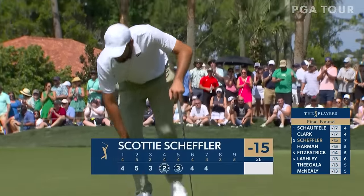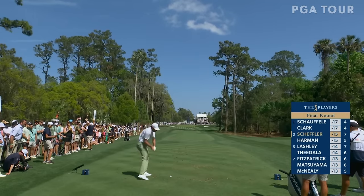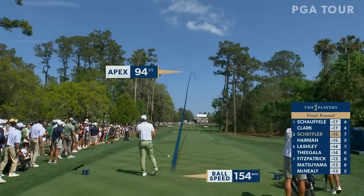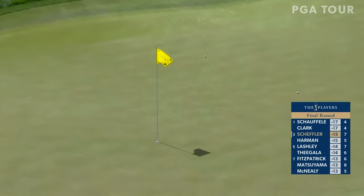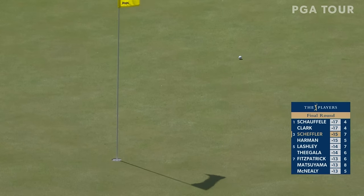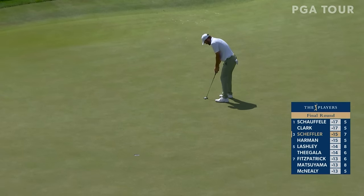Scheffler on the tee. 243. Going for a high fade to that back hole location. Want to land it probably 8 or 10 steps short of the hole high, and get it a chase back there. Terrific shot there. Going to have a great look, uphill left-to-right putt from about 12, 14 feet. Saw Hideki's ball move to the right at the very end.